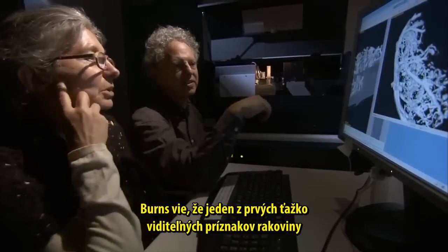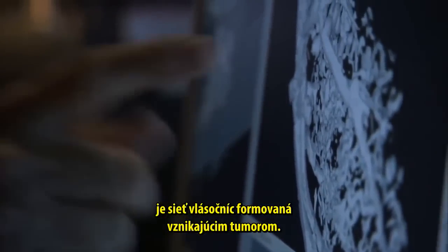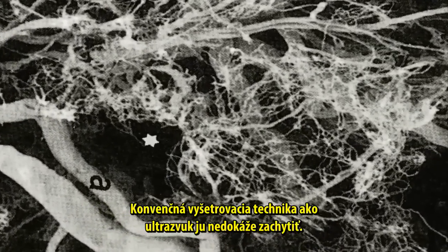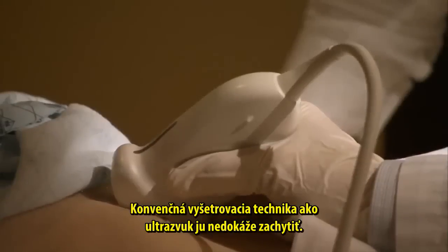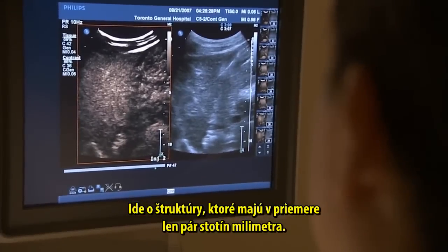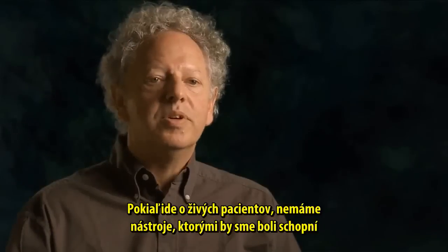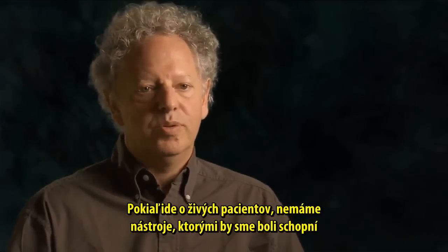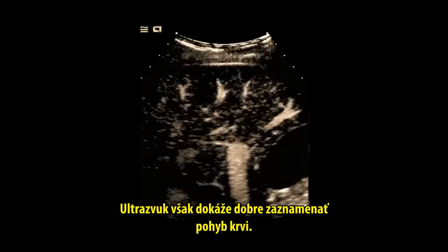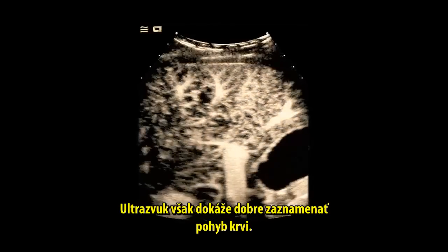Burns knew that one early sign of cancer is particularly difficult to see: a network of tiny blood vessels that forms with the tumor. Conventional imaging techniques like ultrasound aren't powerful enough to show them. We need to be able to see structures which are just a few tenths of a millionth of a meter across. When it comes to a living patient, we don't have the tools to be able to see these tiny blood vessels. But ultrasound does provide a very good picture of the overall movement of blood.